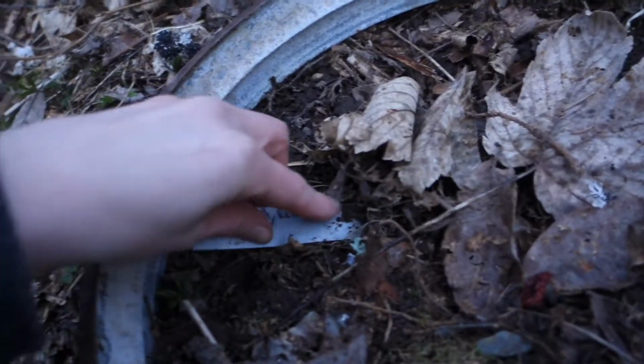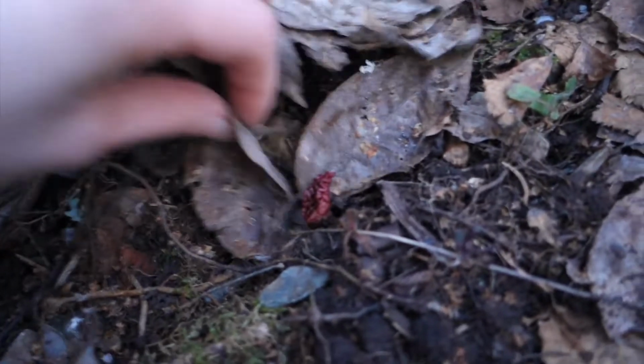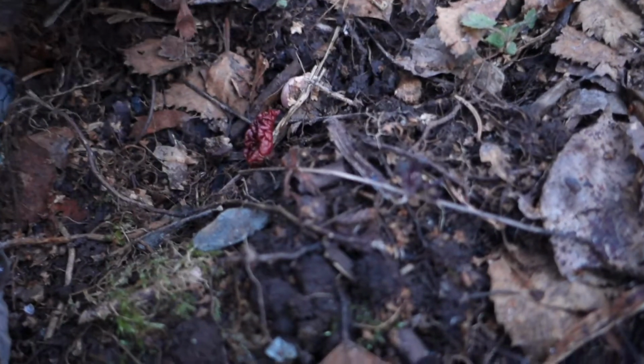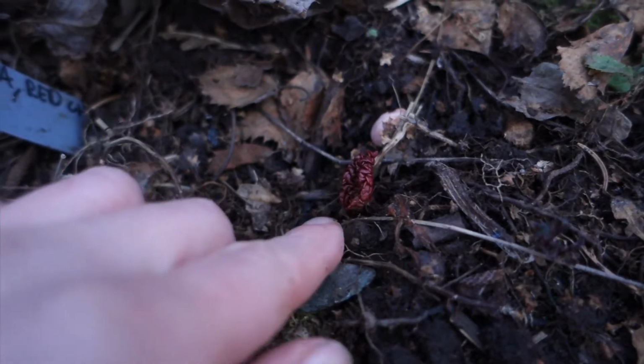Here I have my rhubarb called red champagne. You see, it has extra red stalks, and it's supposed to be more sweet than other varieties. I planted it last year and it's coming up nicely.